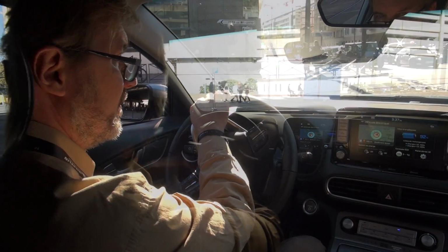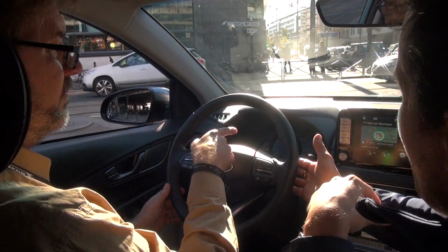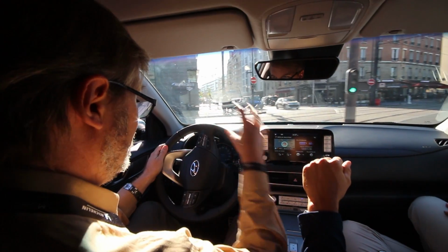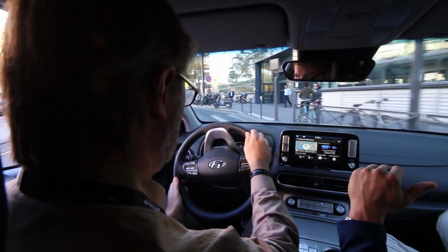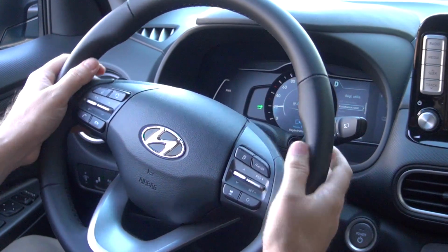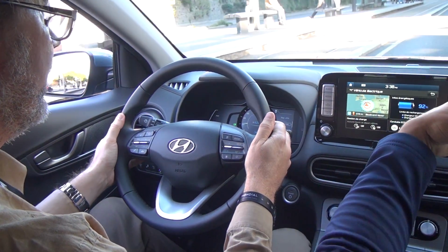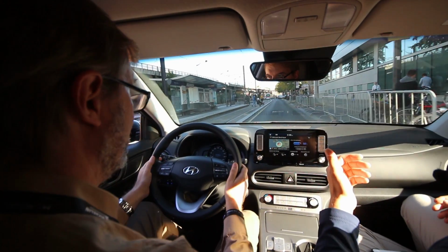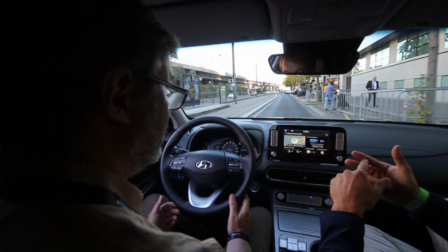We have a very intelligent system with the pad just behind the steering wheel, so you can go on the left. This is for regeneration braking. We have three levels. It's like a braking gearbox. You can press plus or minus, and you can play with this pad to stop the car. Or you can, for example, drive with level 3 every time.